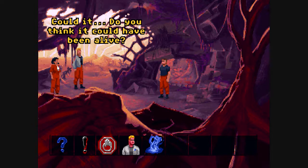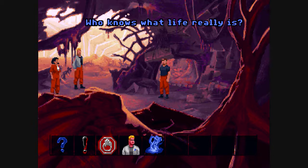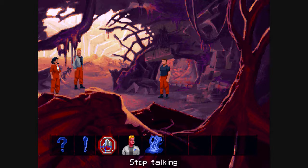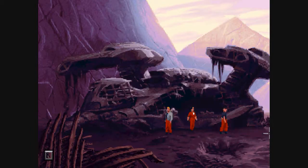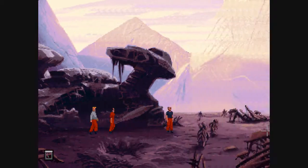Do you think it could have been alive? Who knows what life really is? But it sure wasn't organic life. Yeah, but if you had to see him touching, he also pulls his hand away. Probably felt really strange. Well, there's nothing else in this wreck anymore, so let's go out and explore around a bit more.